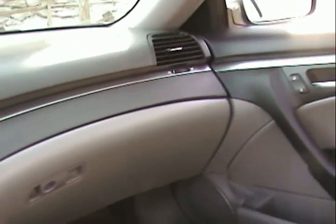Now, also look at this. You got a nice carbon fiber trim on there. Carbon fiber trim right here. And it goes to like an aluminum. Big speakers. This also has a subwoofer in the back. Look how cushy this leather is. It just feels real nice on your butt.